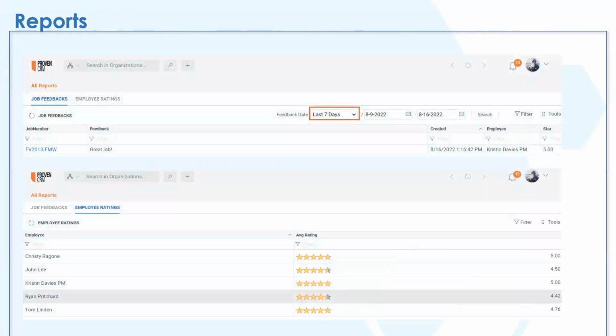For those customers that are using our Proven CRM, in the reports menu option, there is a report called Job Feedbacks. And in here, it will allow the user to filter by a specific date range to see all of the feedbacks that have happened. It will also afford the user to review the employee ratings. And these ratings will be a cumulative effect of any ratings that the customer has put when selecting the feedback.